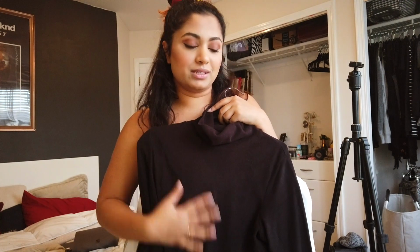But I do think that they're really worth it, and I think everybody needs them because it's so easy to pair. You can put a blazer over this and make it look like a suit. You can wear it with a denim jacket. You can wear them on their own. You can wear them to a bar. You can literally wear them anywhere. So I think basic t-shirts are a must-have.